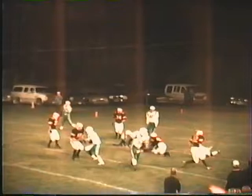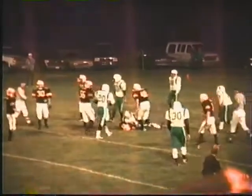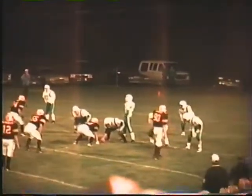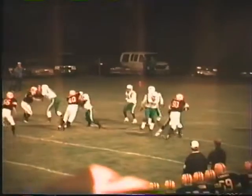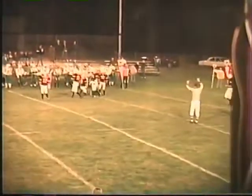Hand off to Hanson. There he's met at the line of scrimmage. Cox back to pass, caught there by Delamont, and he breaks the tackle. Nice tackle by Beckman.